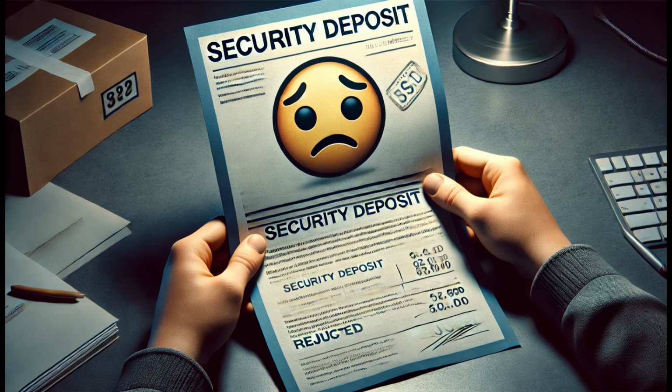Next up is the security deposit. In some non-HUD rental agreements, tenants might be required to pay a security deposit, even though they are already receiving assistance. These deposits can be a huge financial burden, especially for tenants who are already struggling. Plus, the process for getting that deposit back can be confusing or even exploitative, leaving tenants at risk of losing that money.